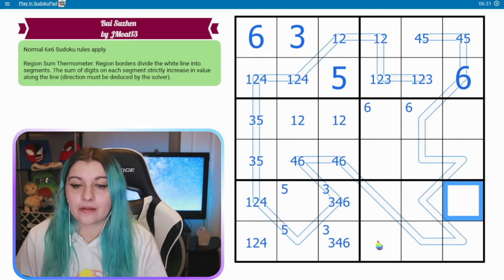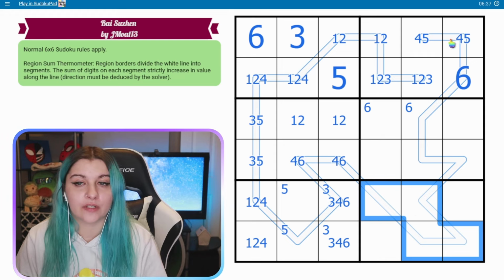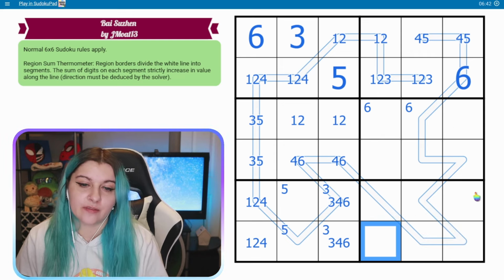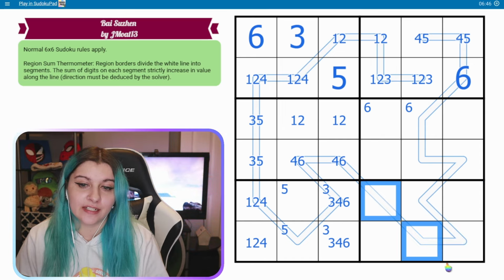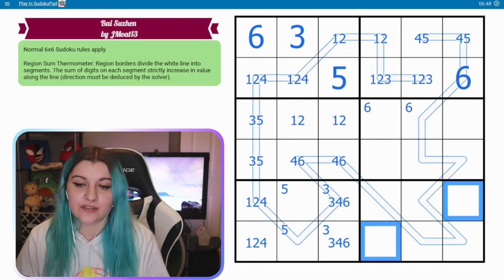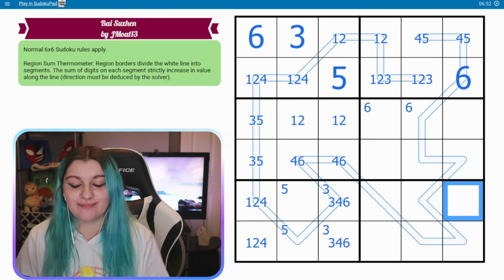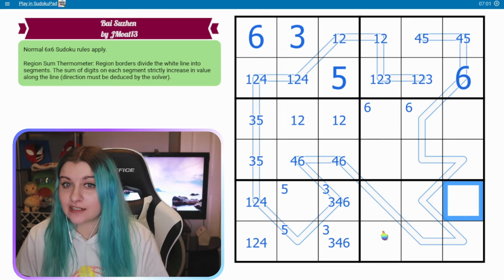I could think about outside. Maybe some options here. I said this was between 11 and 13. Is 13, 14, 15? Yeah. So if this is 11, this would have to be 10. If this is 12, this would have to be 9. If this is 13, this would have to be 8. So this is either 8, 9, or 10. I can't put a 6 here. So this could be like a 5, 3, 5, 4. 4, 6.